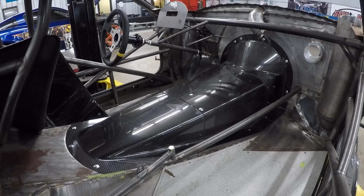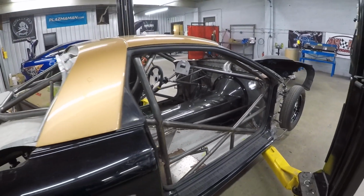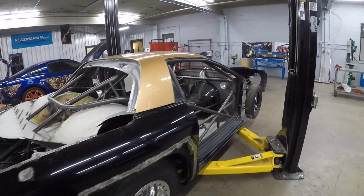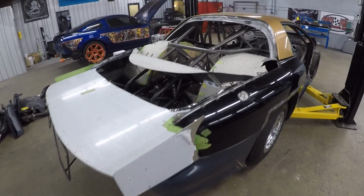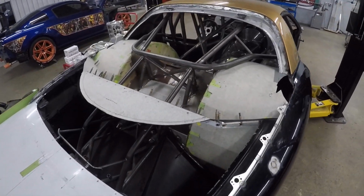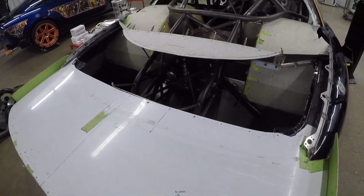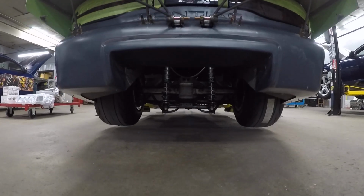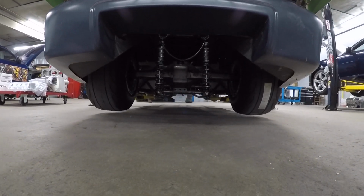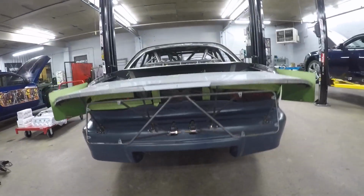That carbon tunnel is just sick. Everything's carbon in it. It still has the protective film on it. The camera's a little bit dark, but it's got a full floater rear in it.